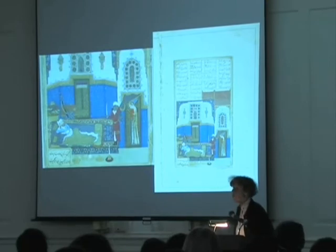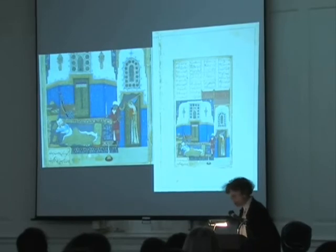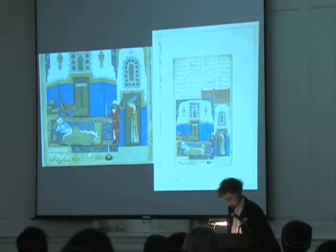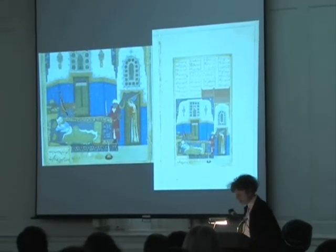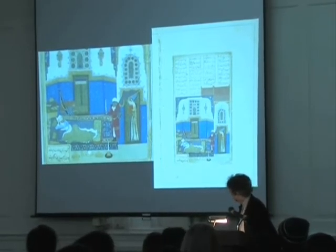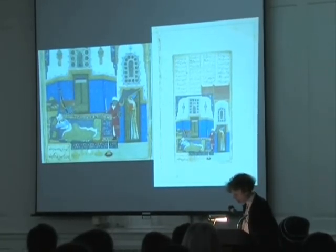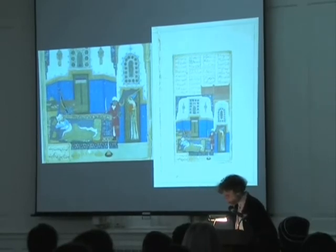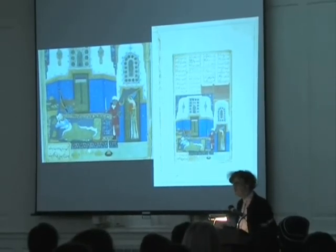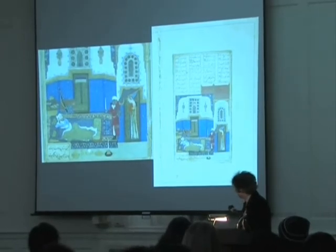And one of the very common things for painters to illustrate in the Shahnameh was the moment at which Tahmineh appears unannounced and uninvited, but still welcome, in Rustam's bedchamber. So you see her now coming through the door, and Rustam looking up from his bed at this apparition. Now, this picture is the kind of normal way that this subject is depicted, but there are some more unusual versions of it.